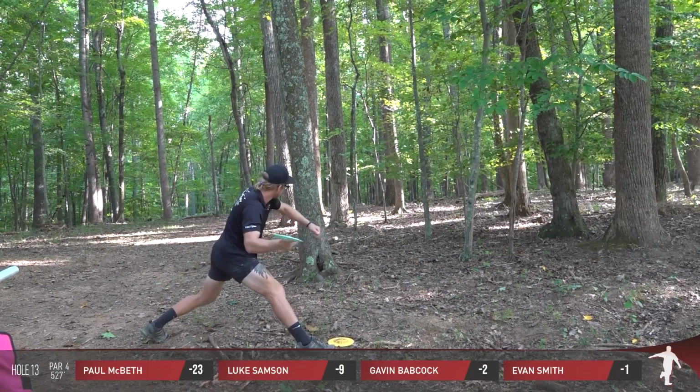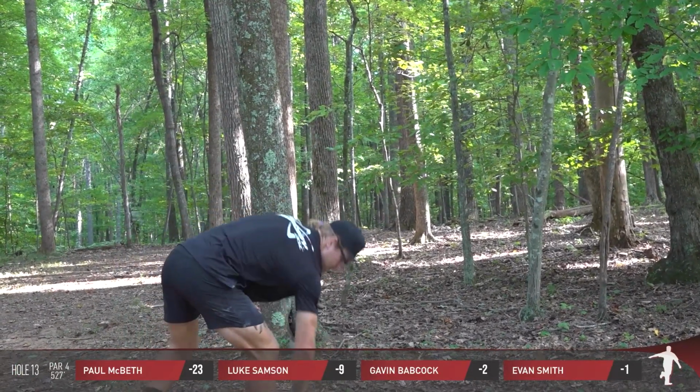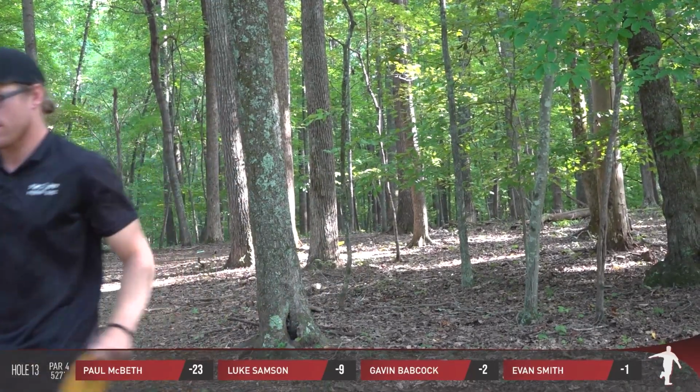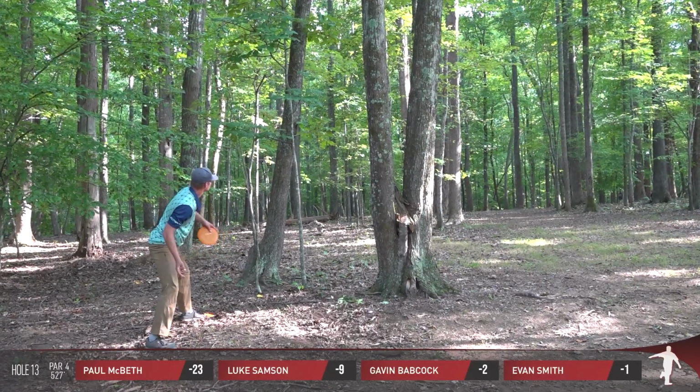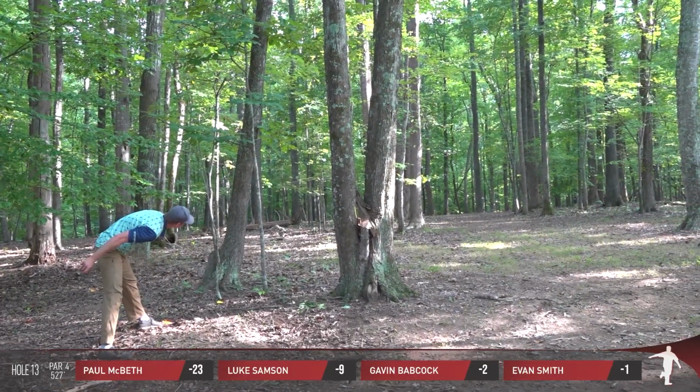Gavin didn't quite make it to the left fairway. A little sneaky forehand, unfortunately. Oh, nice, in the left fairway. Yeah, there you go. One way to do it. Luke's on the edge of this right side fairway. Interesting line.